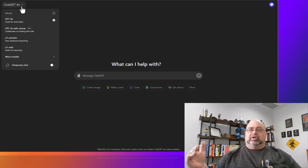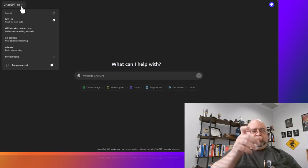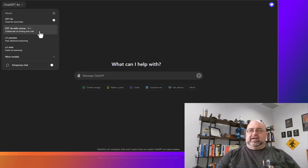I can also select which tool I want to use at this point in time. Canvas is kind of neat because it's ChatGPT 4.0, but for programming. So I'll be able to put my questions on the left, and it gives me a larger screen on the right. I always use a dark background because I'm staring at a screen a lot.